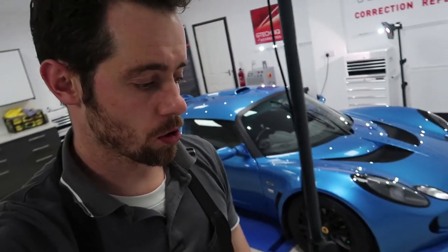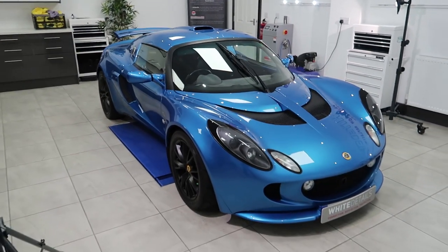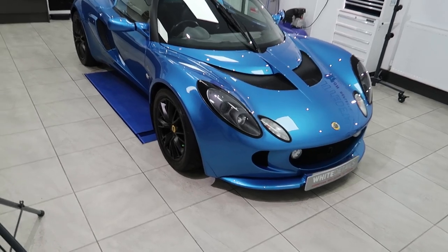Exige wrapped up, protected, put back together, final toothpickery, waiting on collection. I'm sure you'll agree, cracking car, awesome colour, looks really well. Very much a worthwhile treatment on this car.